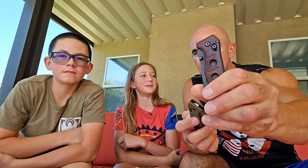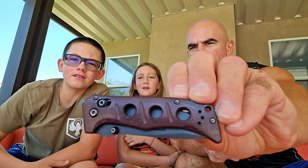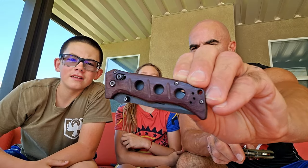So the other one was my EDC. Oh yeah, the purple one. That is not purple. That is burgundy. What is that? See, put down in the comments, is that purple? She says that I would never carry a purple knife. So it's a burgundy, it's off red.